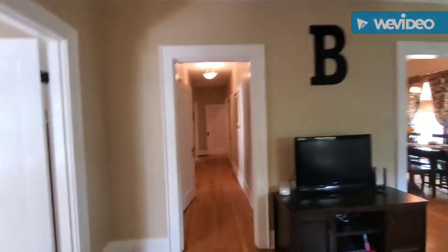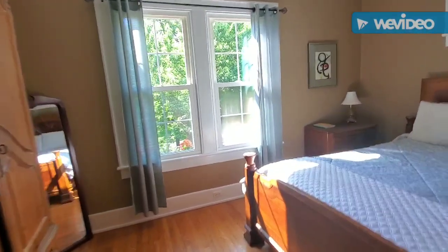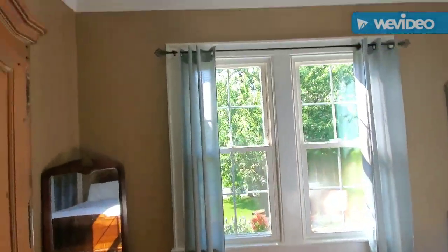Ceiling is a slight popcorn ceiling. That looks to be just a little bit of a patch. Nothing concerning. We've got a broken seal in this window here, so no big deal, but something notable.